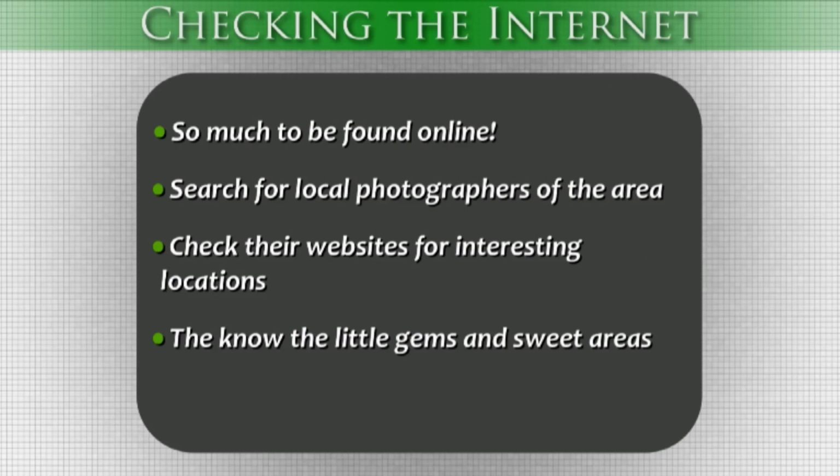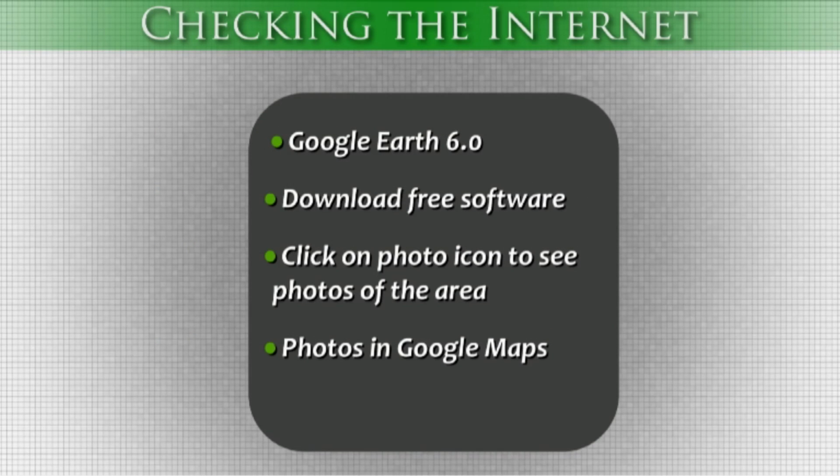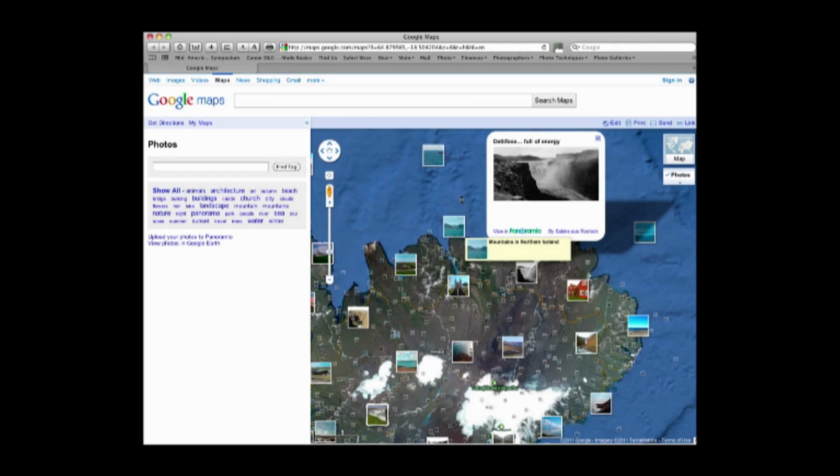There's, of course, so much information that can be found online. I often search for local photographers, and the local photographers know all the great places in this area to photograph, right? You can check out their images, and I might send them an email or call them and ask them if they have any recommendations for places to go. And then also online, of course, Google Earth, a downloadable program where you can see the images and click on the icons for a location. So here, Iceland, and click on the map, and then you could see photos of the location before you go. And Google Maps also has that as well.